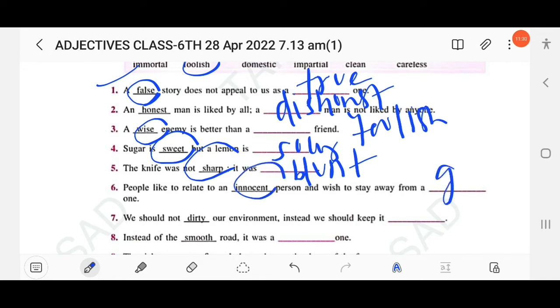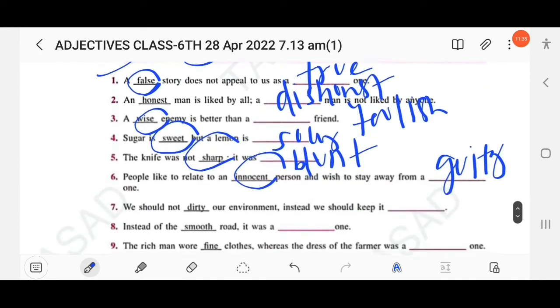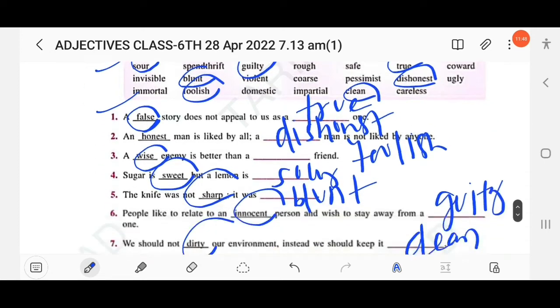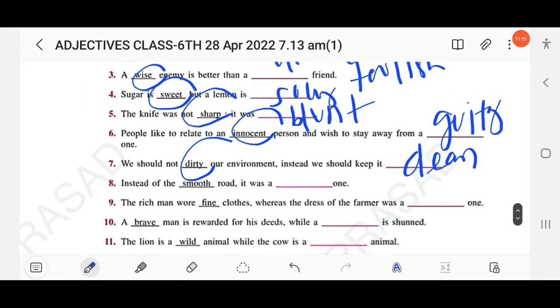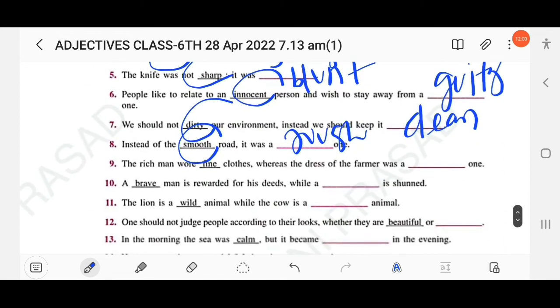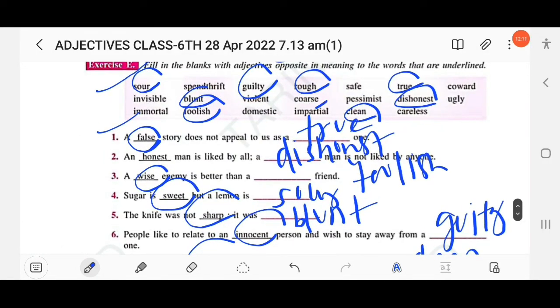Innocent, guilty, opposite. Okay, guilty. So here guilty. Then next here, we should not dirty our environment. Instead, we should keep it dirty, opposite, clean. Okay, so here clean. Then next, instead of the smooth road, it was a dash rough road. Okay, so here rough. Then next, the rich man wore fine clothes, whereas the dress of the farmer was the opposite of fine, coarse. Okay, so here coarse.